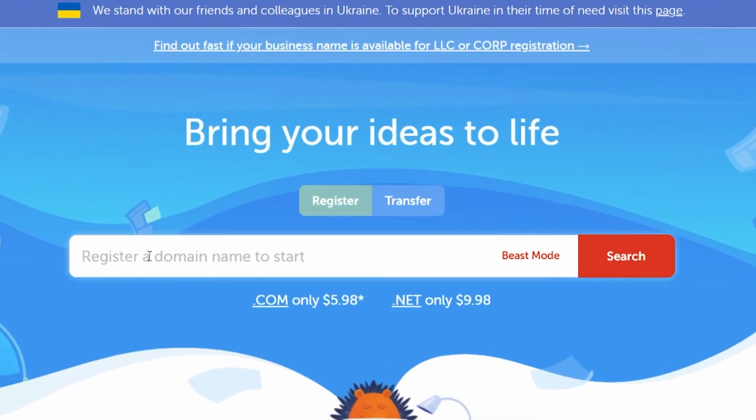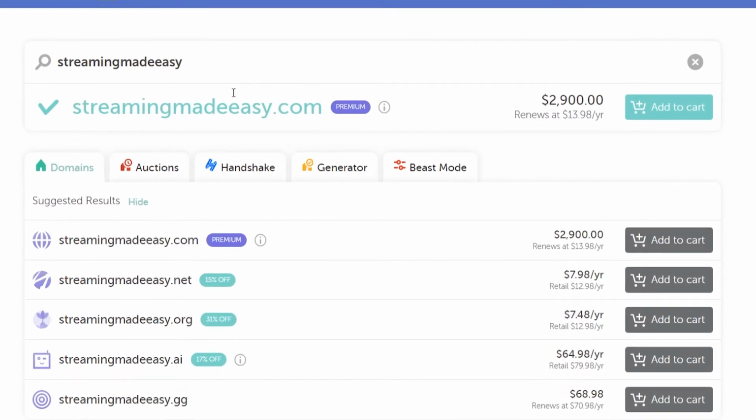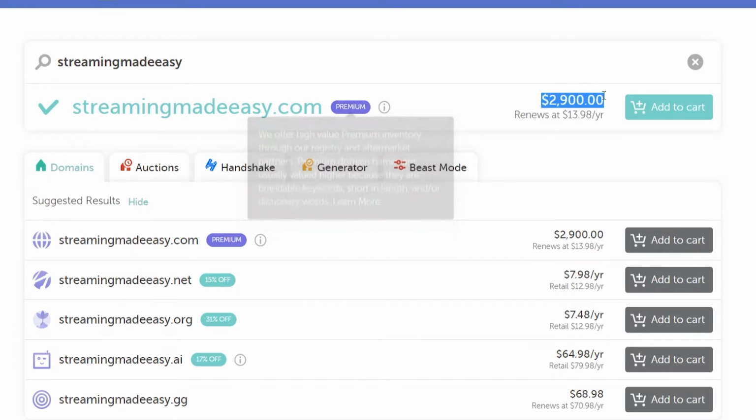So what I'm going to do is randomly type out a domain name for another video. Streaming Made Easy is the domain I want to register. So just go ahead and type it in and then click on search here. Once you've clicked on search, it will then show you the options. Now, I've got streamingmadeeasy.com, which is a premium domain, which is going to cost me $2,900. A bit expensive for a domain name.